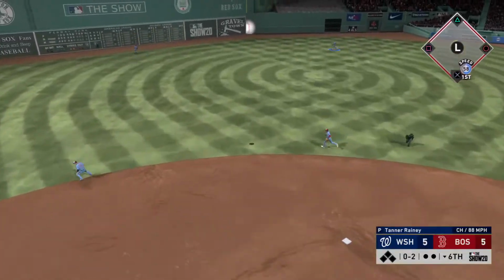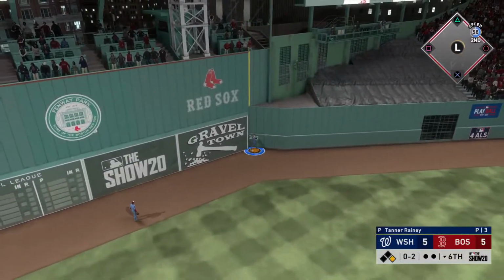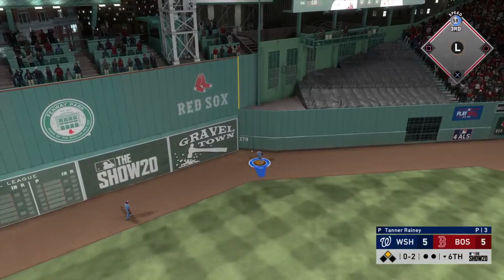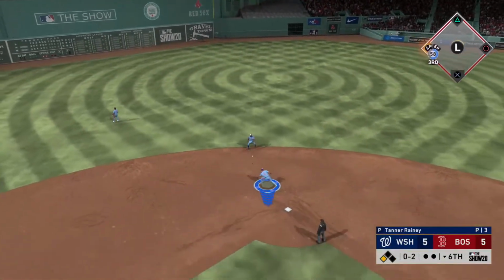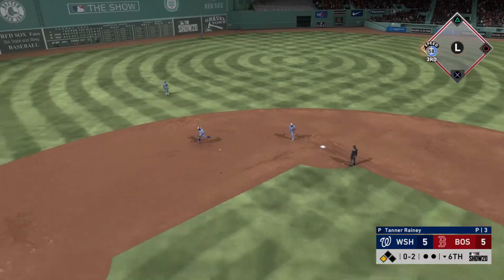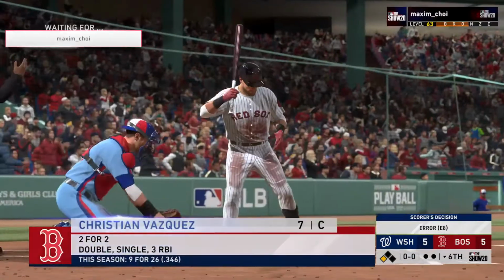A swing and a drive to center field. That one's got a chance. But that'll stay in the park as it's off the wall. He's around second now, and they still haven't gotten to this thing. Oh, and he misses it. And he will scramble back to third, but get there safely.